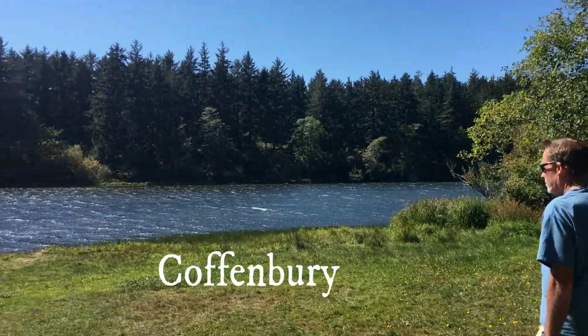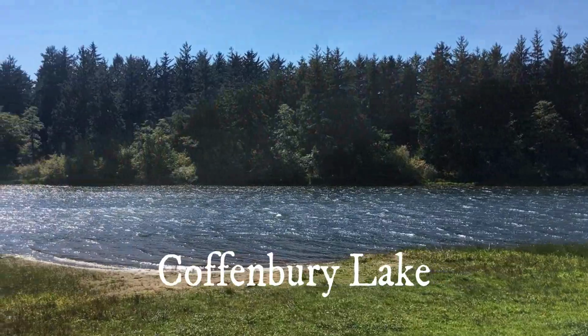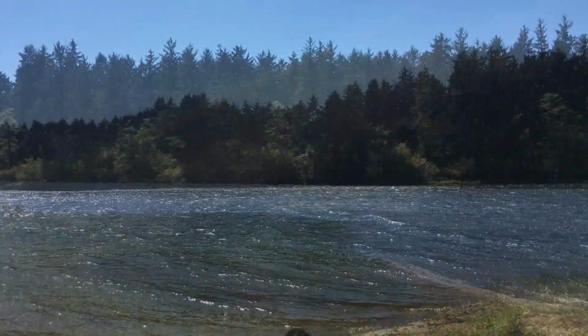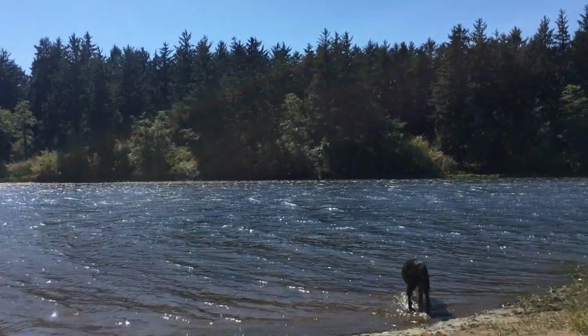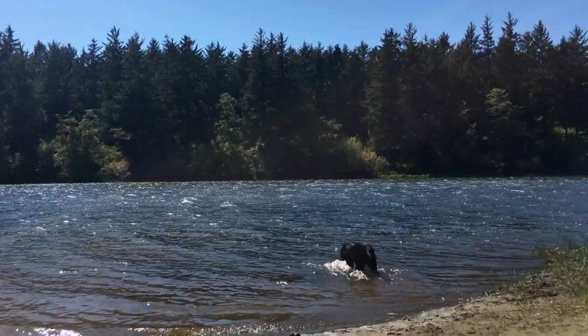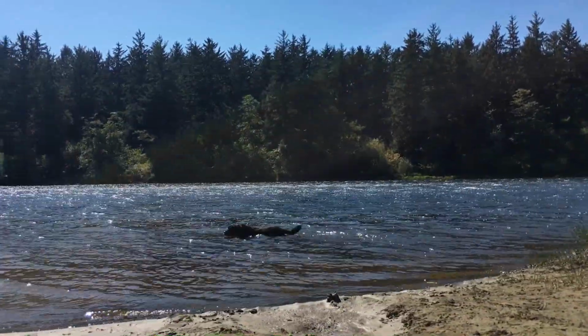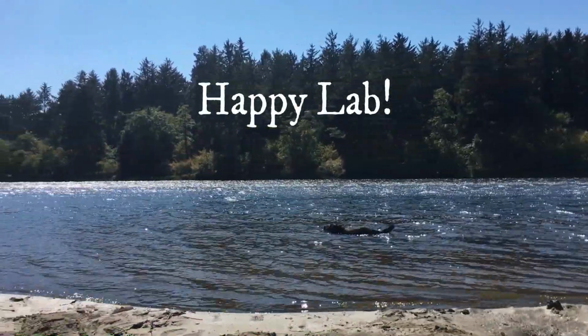Lexi's favorite part? Coffenbury Lake. A freshwater lake with 2 swimming areas, and on our visit, no one around, so we let her in for a swim. But let's get back to that lake name, Coffenbury Lake? Did we just let our dogs swim in a lake where they used to bury coffins?